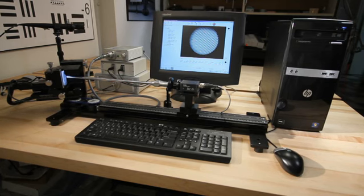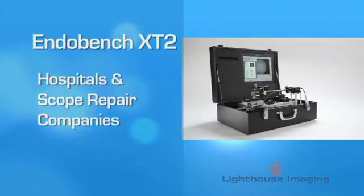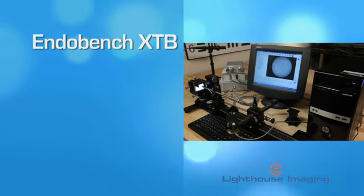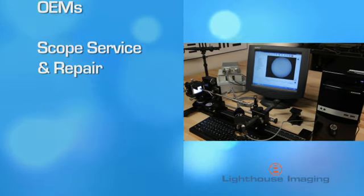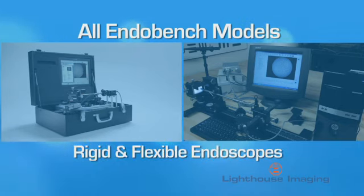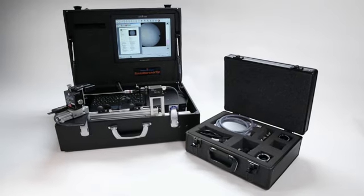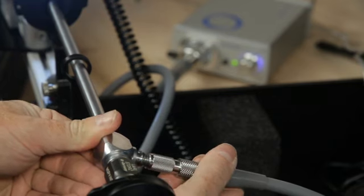The Endobench series of endoscope image quality testers consists of the Endobench XT2, a portable, compact unit designed for hospitals and scope repair companies, and the bench-mounted Endobench XTB, for OEMs and scope repair where high workflow and production efficiencies are paramount. All Endobench models can measure both rigid and flexible endoscopes. One of the key features the Endobench XT2 and XTB add is the ability to measure the illumination of the endoscope. We measure the distribution and location of the light, because no matter how good your optics are, if your light's not shining where you're looking, you're not going to see anything.